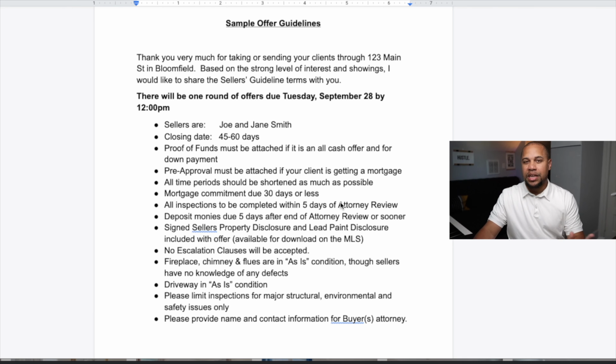So this is actually something I received this weekend from a property I showed to one of my clients, and it typically comes in the form of an email. And if you see here, thank you for sending your clients through the property address based on the level of showings and the level of interest. They're providing these guidelines. It says there will be one round of offers due on this date by this time. So this is a multiple offer, highest and best offer situation.